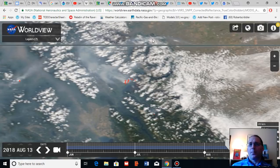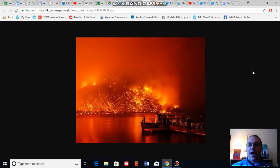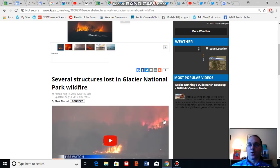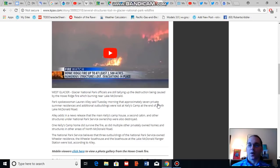So I'm going to go ahead and drill down a bit more here. Just want to show you some pictures of the Glacier National Park fire. This one provided by GRIST and Climate Central, showing the Howe Ridge Fire burning across Lake McDonald. And also this image here provided by local KPAX, showing Glacier National Park on fire due to the Howe Ridge Fire burning. Presently, the Howe Ridge Fire has burned over 2,500 acres according to recent reports as of noon Eastern Daylight Time today, and numerous structures, including those in Kelly Camp to the north and west of Lake McDonald, have been burned. And some of these buildings are historic and have been a feature of Glacier National Park for some time.